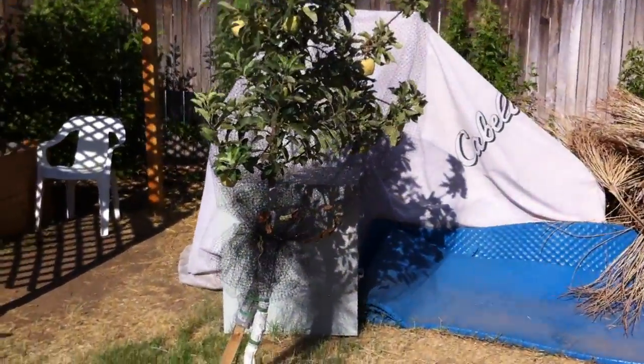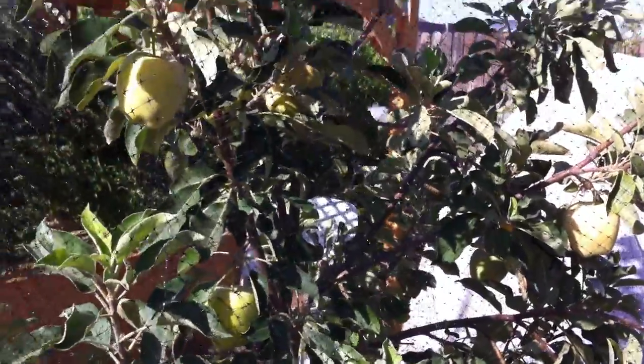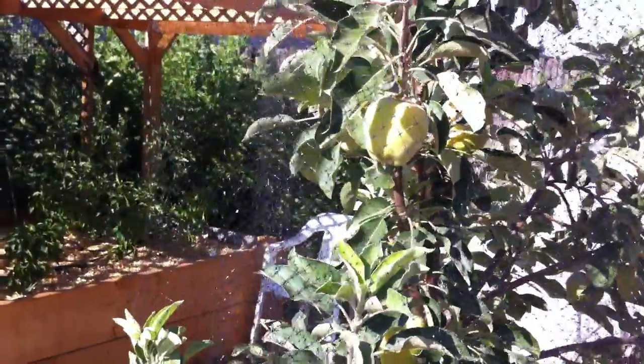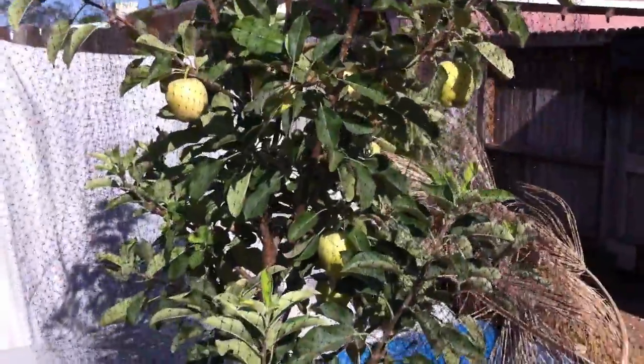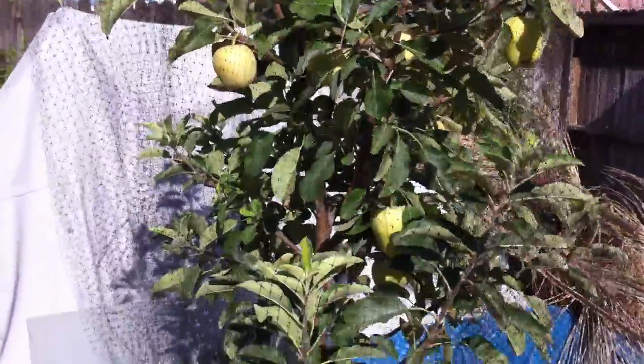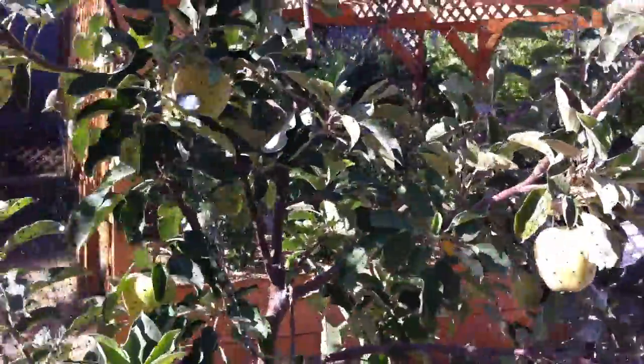I got a couple of new additions. You can see that I got an Anna apple I planted a year ago. This is about the second summer, so over a year ago. Got some good apples on there. Had to put the bird net on there. Birds were pecking at it, so I had to take care of that.